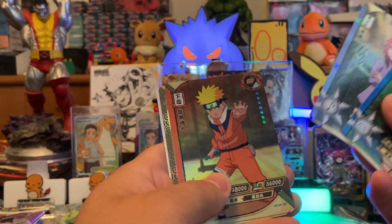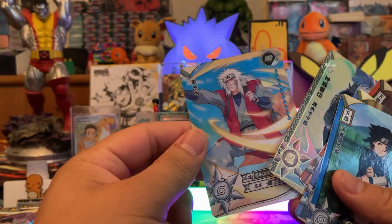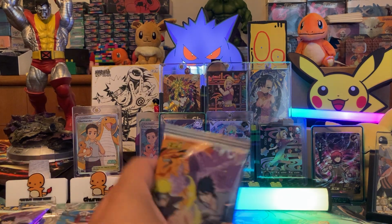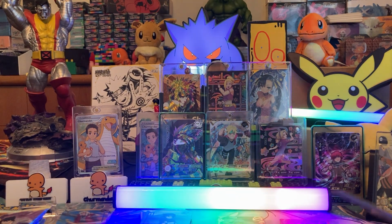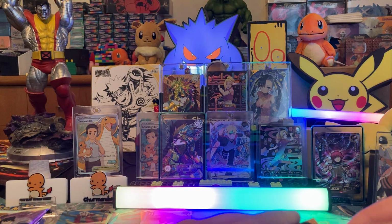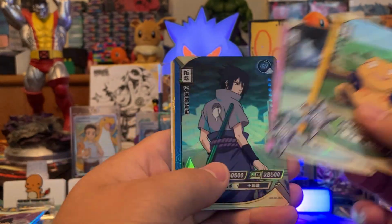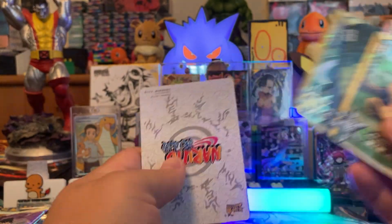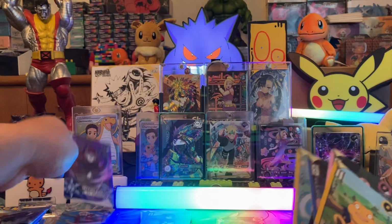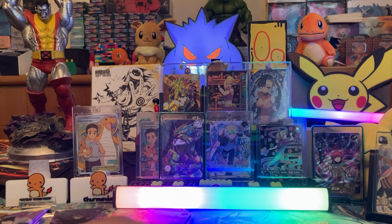Sasuke, Karin, Naruto, Jiraiya. Shoot, I might just have to do one video per box because it takes me a while to get through all these packs. We did a lot of explaining, long intro. We got Kabuto. It's my first time seeing a lot of these.